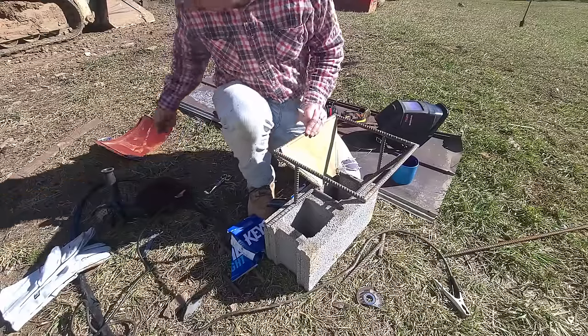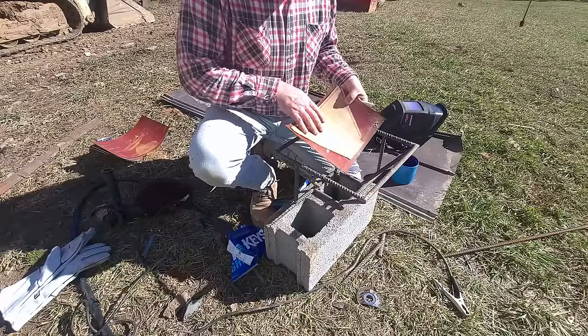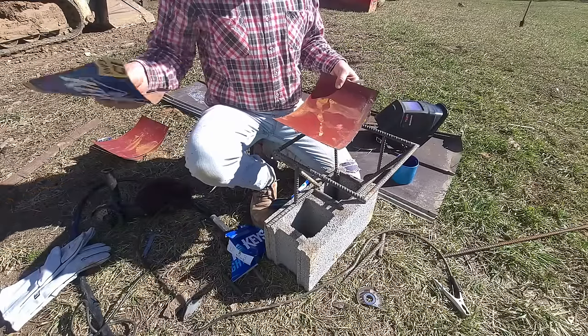Remember the trommel I made? Okay, so we'll use that as the sides, be a little bit more durable.